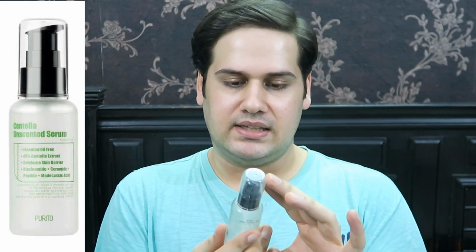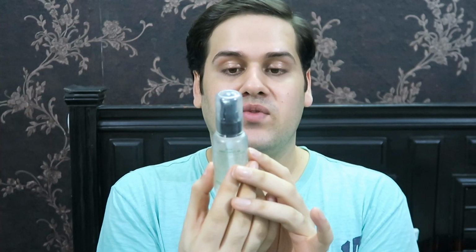So the first product I have here is this Centella unscented serum from this brand name Purito. This has 49% Centella extract. Centella is extremely soothing and calming. This one is a great option if your moisture barrier is disturbed. I used it when my moisture barrier was disturbed, and this worked so well for me. This is a great serum. So if you can't find those moisturizers, then you can try this serum. This is a great serum if your moisture barrier is disturbed.